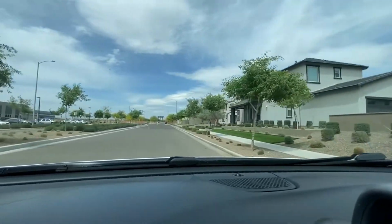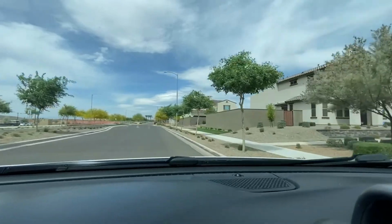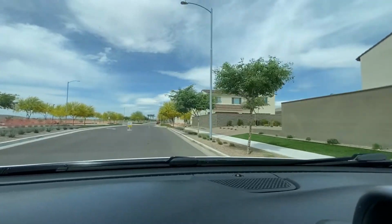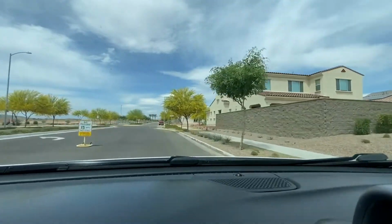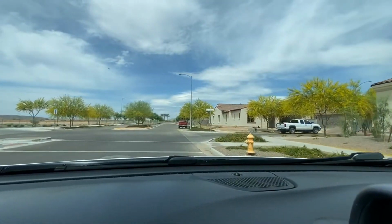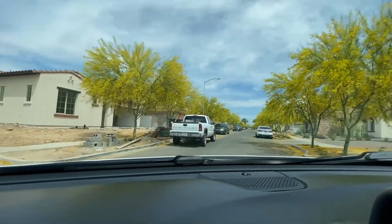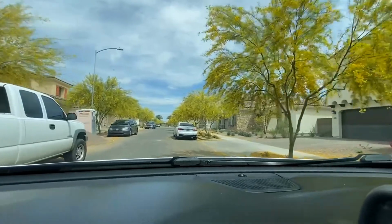Now right here to the left, this is that new elementary school that I was talking about. And we're passing different sections. There's 4 different builders in here total. So I'm trying to show you the different styles of builds. Some of these are going to be bigger homes, and then some of these are smaller and average sized properties that have been built out.